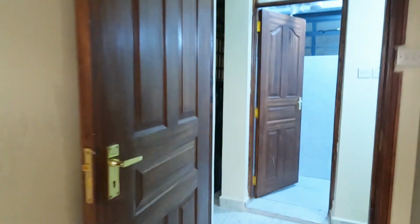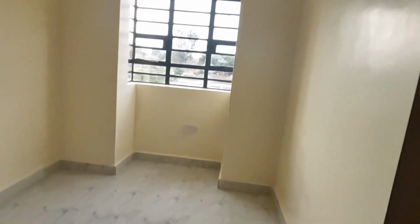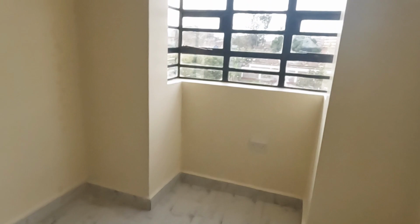So yeah guys, that's how that left side is, immediately you enter the main door, that's the main door. So that's how it looks. So the next room is the guest room. Immediately you enter the main door, there is that kaholi, of course. So that's where the master bedroom also is. The master and the toilet.